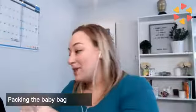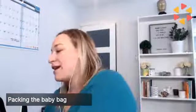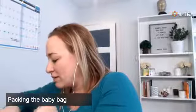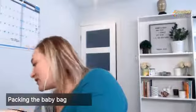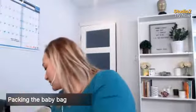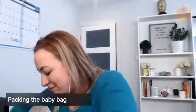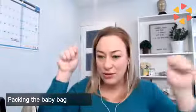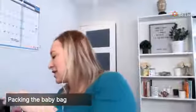A warm hat and mittens. So I have a million of these hats because my grandmother was on a knitting frenzy back in the day. Whoopsie. And she knit me so many of these hats. Where are they? Okay, I can't find them right now. I'll find them in a minute. Anyways, all these little hats. So she knit me all these hats.